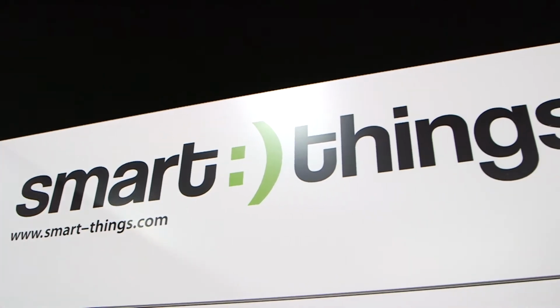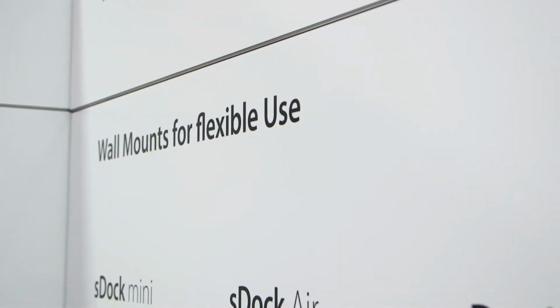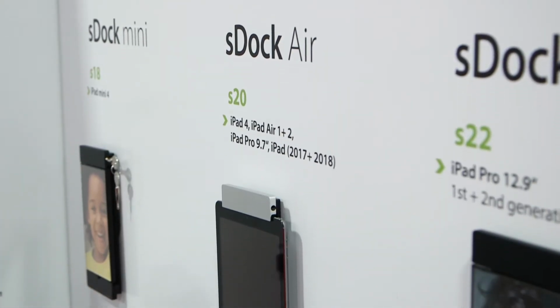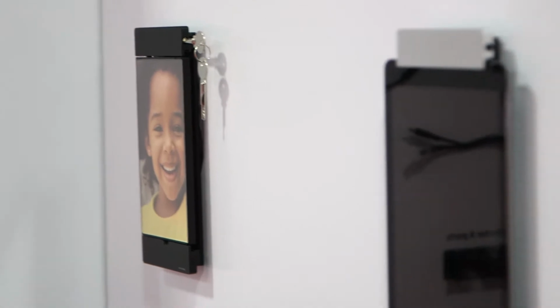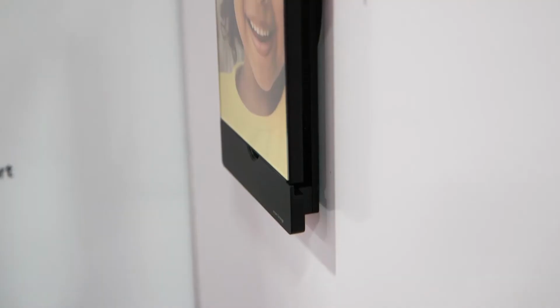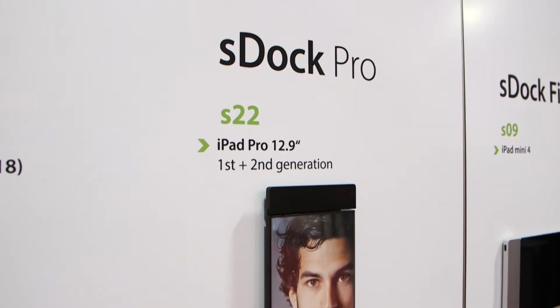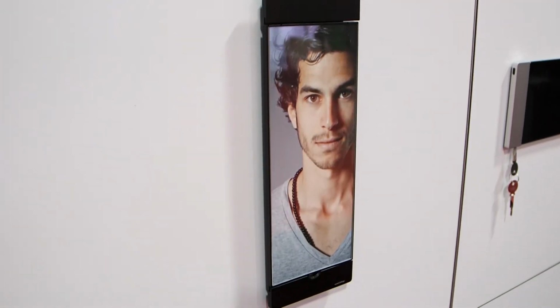The first series we invented was called sDock. So this is a wall mount for flexible use. The iPad is used sometimes at the wall to be charged and to be secured. Sometimes it needs to be flexible. You need to work with it on the couch, on the table. And so we thought of a device which is not ugly when the iPad is not in. So it's a picture frame when the iPad is somewhere else. And this is called sDock.